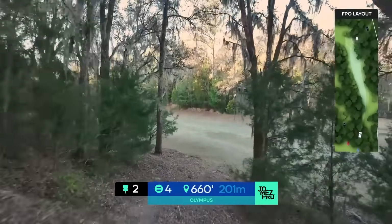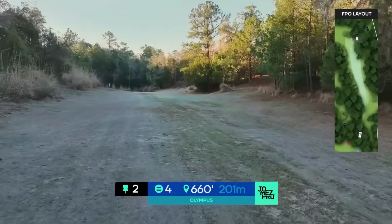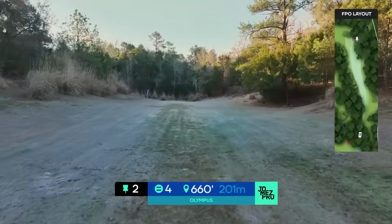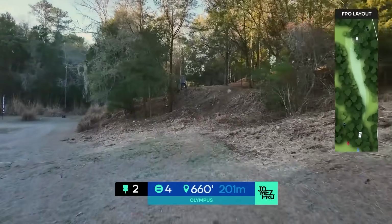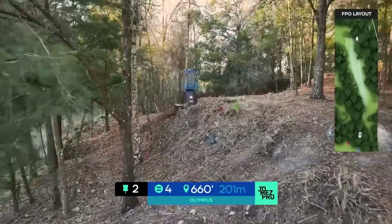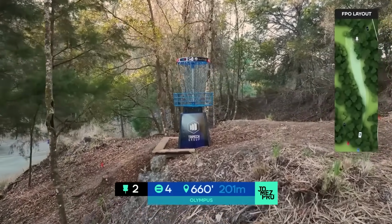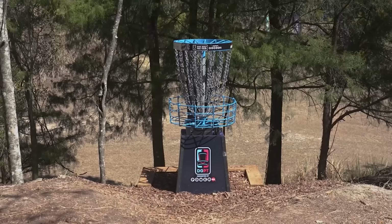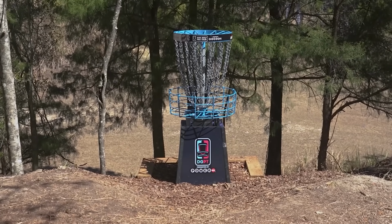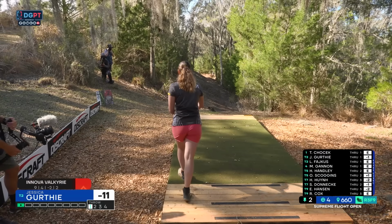Hole 2, a brand new hole, par 4, 660 feet. We move the tee pad way left and up a mountain, as we like to do out here. It's a tunnel shot to get out. You do want a hyzer at the end if you can. If you get far enough out, distance-wise, it's not a huge second shot, but this green is treacherous and lumpy. And lots of low-hanging tree branches covering those lumps.